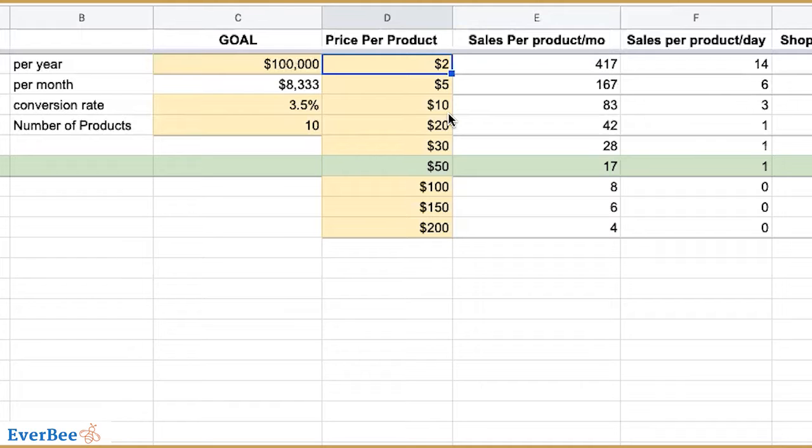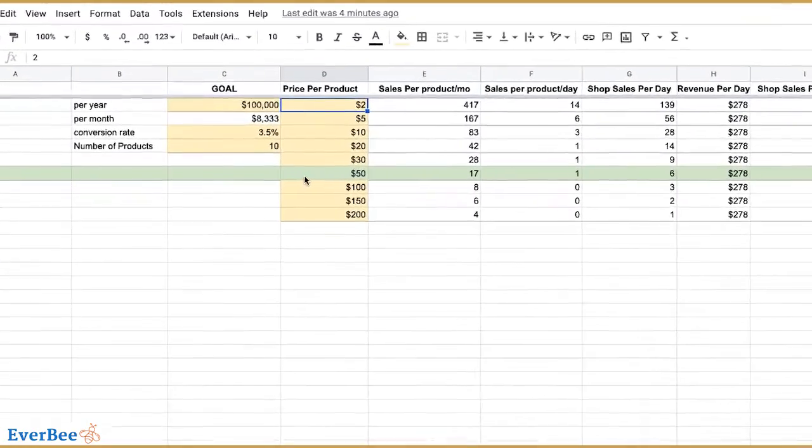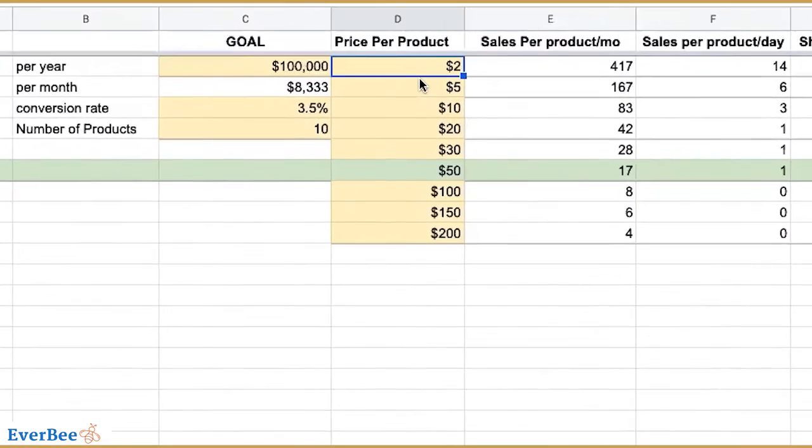And our goal is to make $100,000 per year in revenue. That's awesome, of course, but we're going to show how the math is actually pretty difficult to make work. Not impossible, just a little bit difficult, and I'll show you. So we have a $2 price per product, okay? Again, we have 10 products.